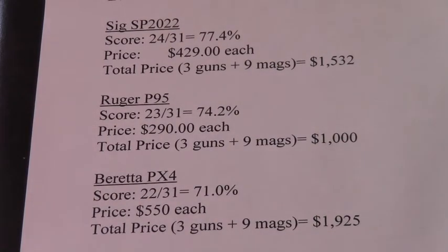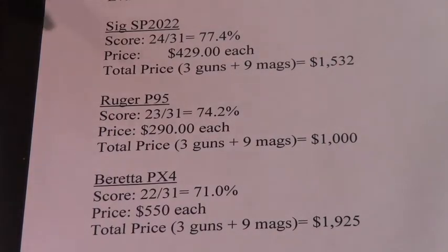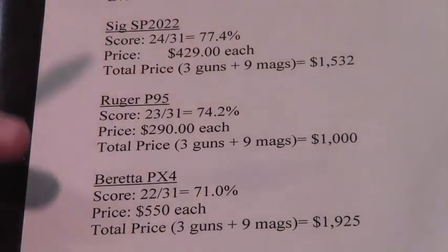Now, if you think back on how we established this, all of these guns meet the minimum criteria. The points are attributable to our wants. So anything that scored 100% would be essentially a gun made just for us. And I don't think there's any gun out there that would satisfy everybody 100%, but having 77.4% satisfaction on a mass merchandised item is pretty good.